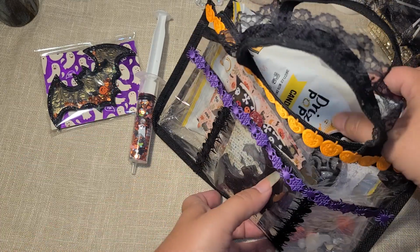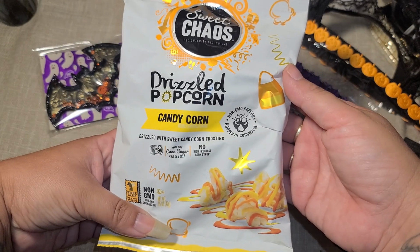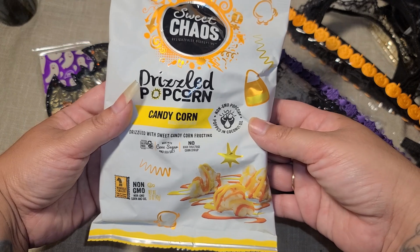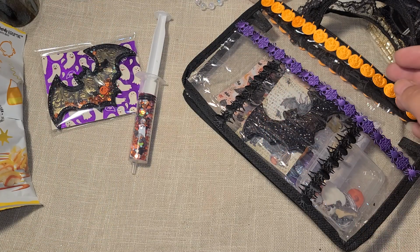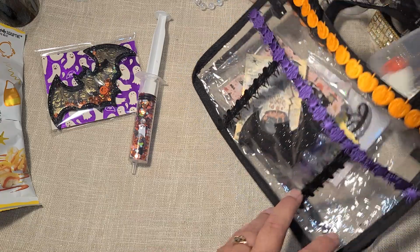And then for trick or treat, I did a sweet treat. So these were at Dollar Tree, and I thought that would be really fun to include. So some candy corn popcorn. That's my sweet treat. And then we have the knickknacks.